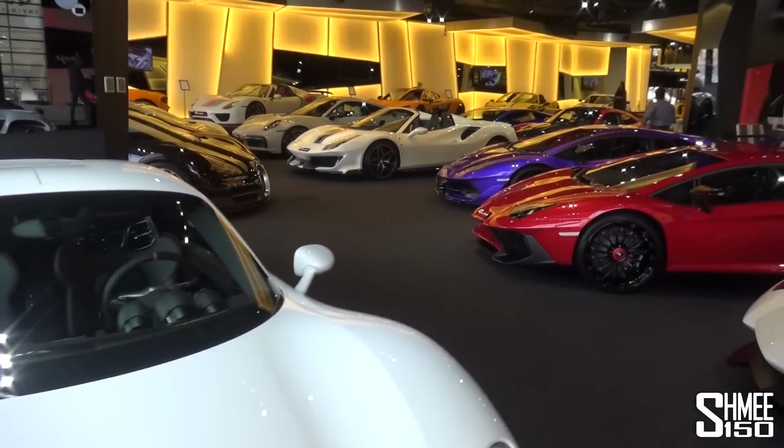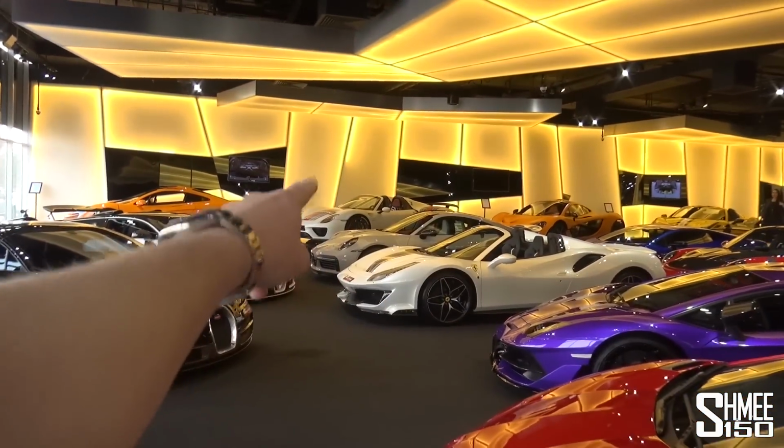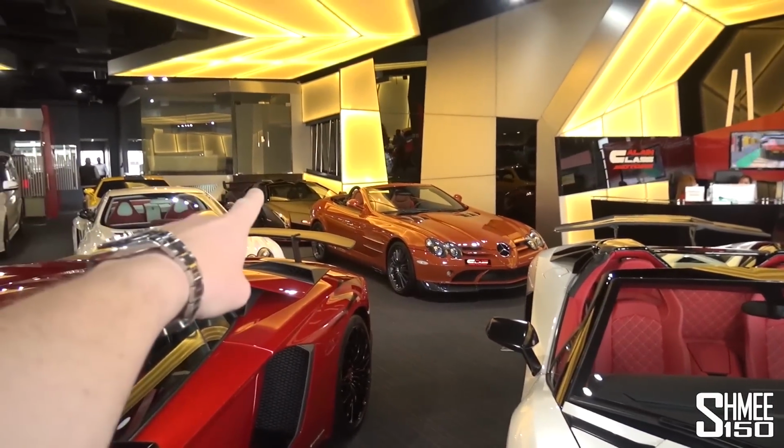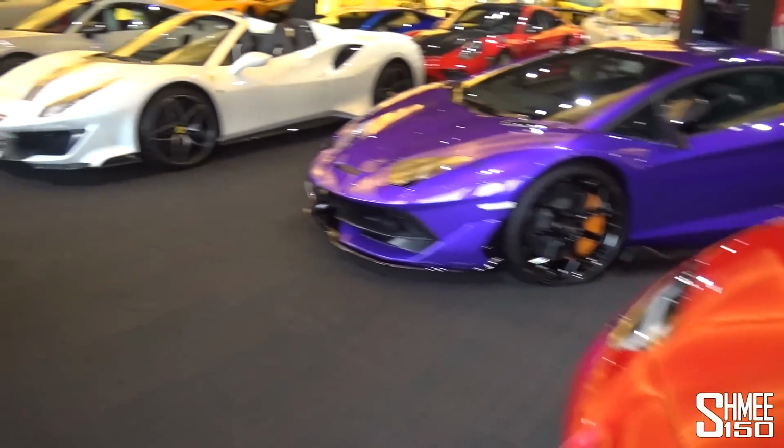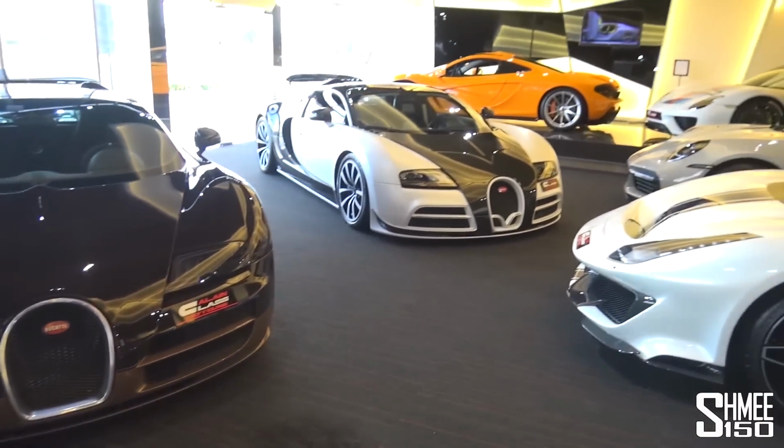It is very special each and every time, from a pair of Bugattis to two P1s to another 918 to plenty more incredible cars, SLRs, the Veneno Roadster as well at the back, things like the SV, the SVJ. I'm going to take you around this absolute paradise of a supercar showroom.